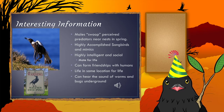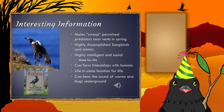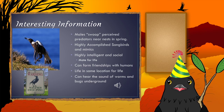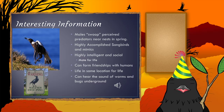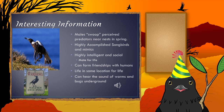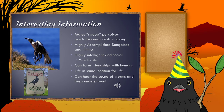Yeah, swooping isn't all they're known for. No, they're actually a very interesting bird. You know, they're social and intelligent. They're not quite corvid smart, but they're close. Very social birds, like hanging out with lots of other ones. They mate for life. They have good social bonds with other magpies, and they help each other out. And they've actually found that magpies can form friendships with humans. If you feed a magpie, it's not going to do the full-on give-you-shiny-objects behavior that crows might do, but they'll hang out with you. They'll be a friend.